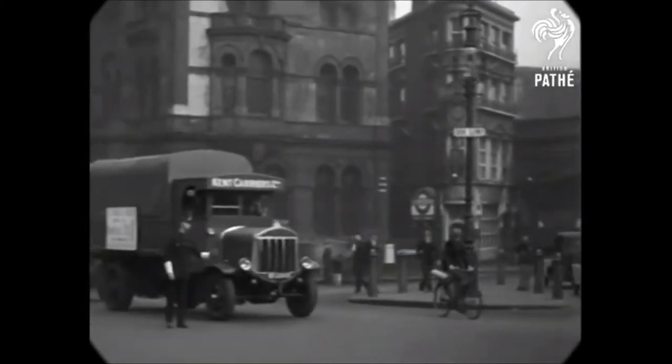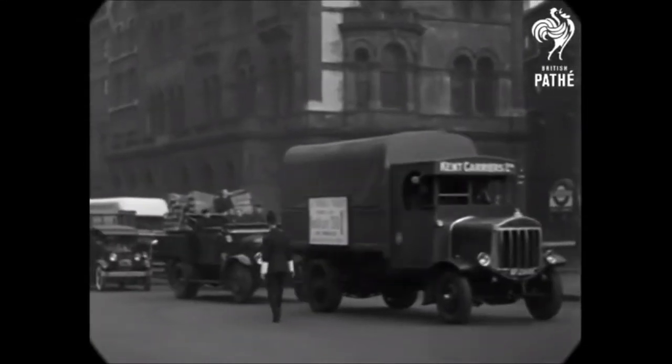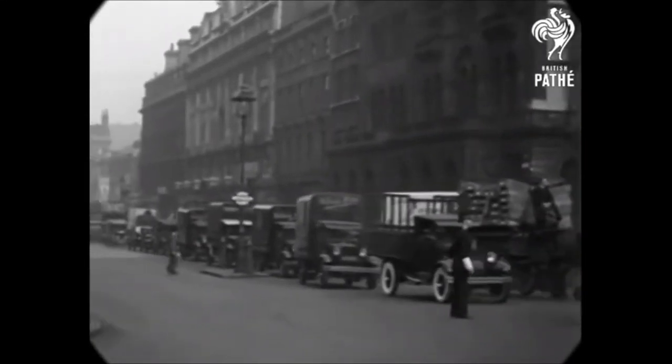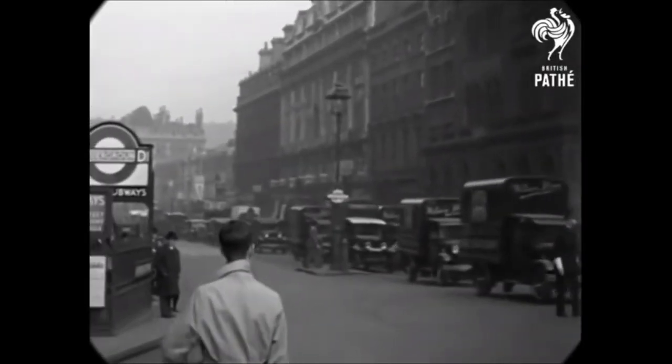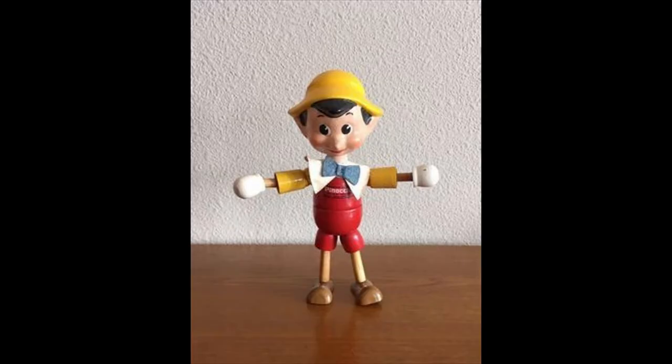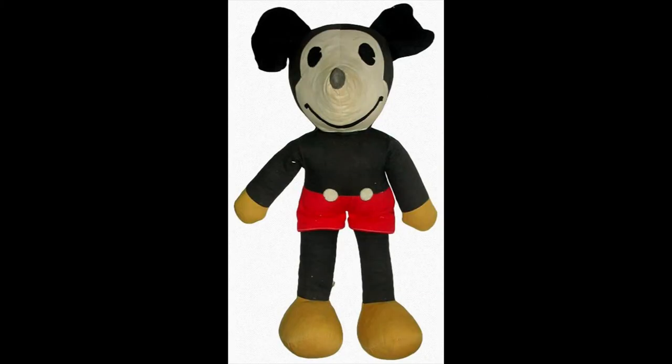The year is 1937. It's been 19 years since the end of World War I, and the children of the time don't have much in the form of toys. Granted, the cursed and rather peculiar looking Mickey Mouse and Pinocchio toys might be enough to entertain a small child for at least 5 seconds, but there was nothing for the slightly older child.